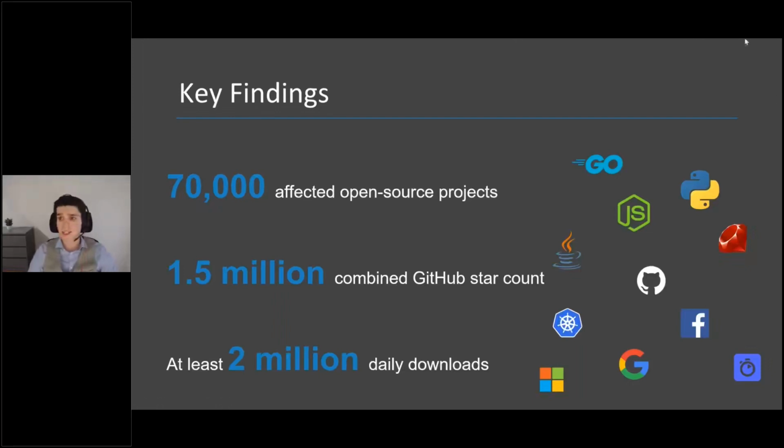And it affected basically everything, right? Because it's not language dependent. Any language can pull from GitHub URLs. So it affected Java, Python, Go. It went all over the place. And then it also affected basically every major organization that has open source. Like Microsoft, we found some Google, some Facebook, GitHub themselves, so we're vulnerable. So it impacts basically everyone.